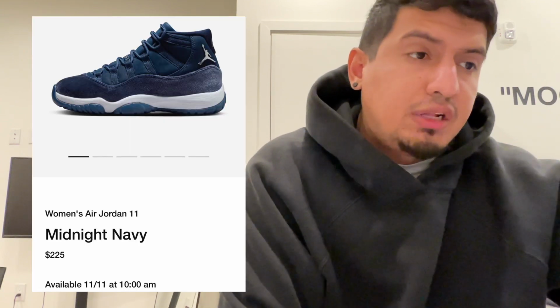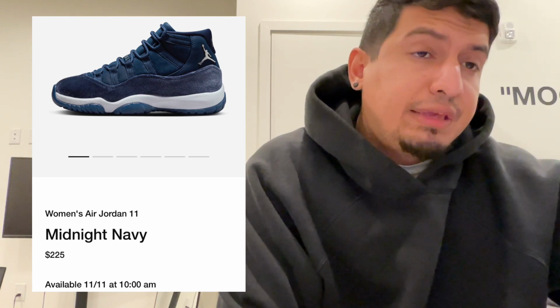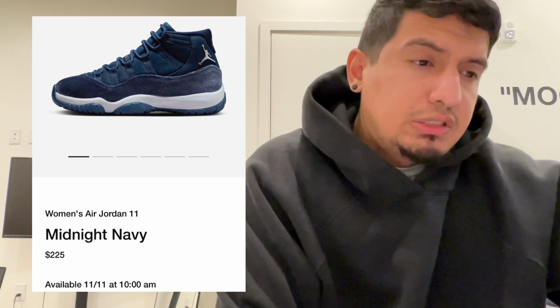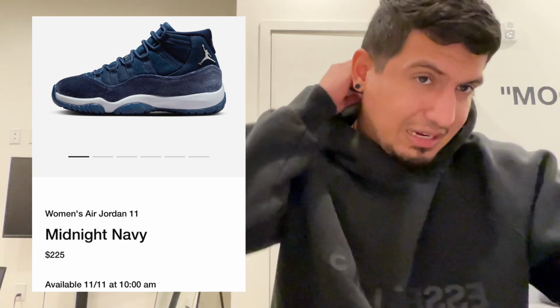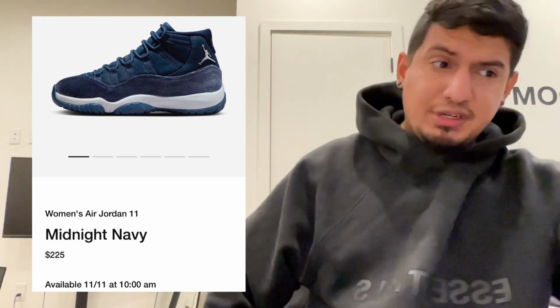With that said, let's move on to November 11th, Jordan 11 Midnight Navy, dropping for $225. This shoe is a super good looking shoe. I like it a lot. It is a women's pair, so do be conscious of that. I do think it's coming in extended sizes. It is dropping on 11/11, and it's Jordan 11, right? So I think it's kind of cool how they kept that aspect in mind of the marketing.